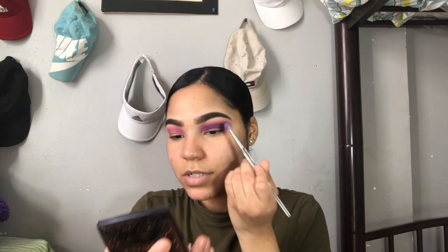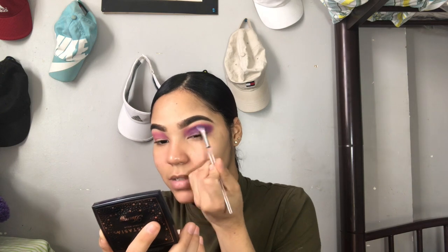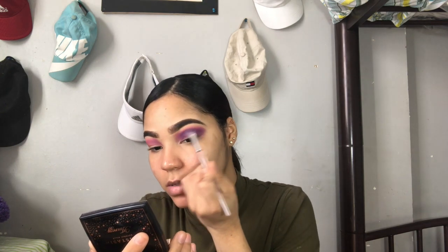So I'm going to take my e.l.f. 205 brush, and I'm just going to use that to blend it out. Don't worry, my brushes are clean, but they're kind of stained from all the colors I use.